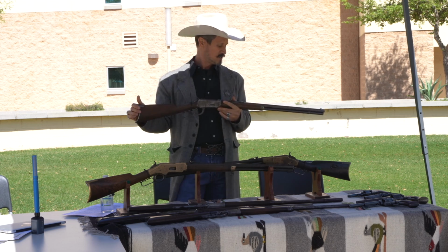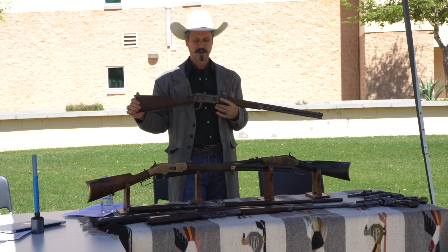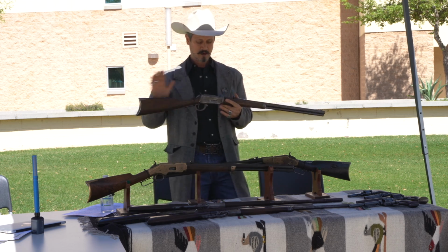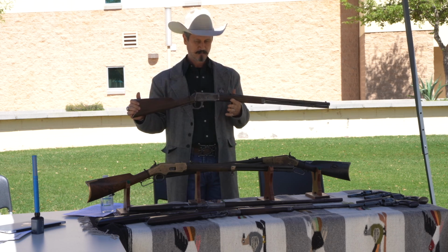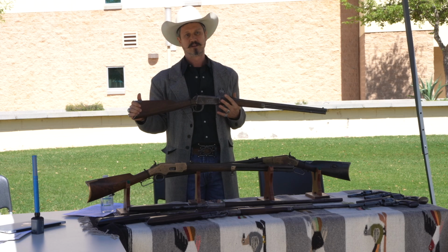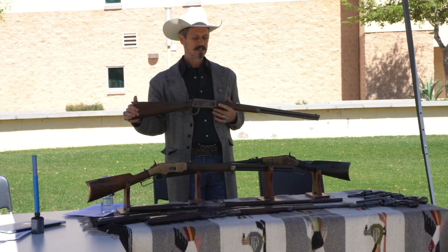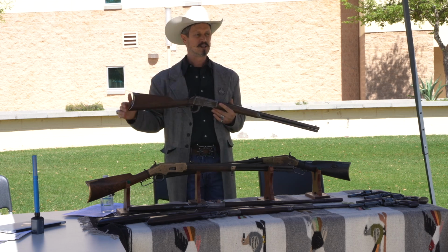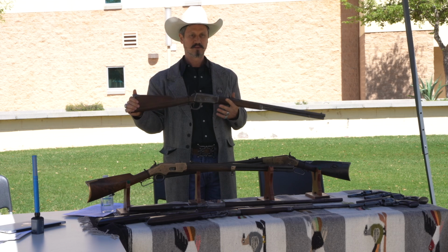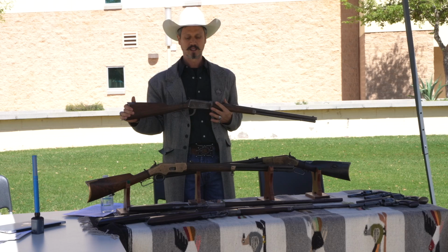Kind of an interesting fact about the Model 94 is only around the first 350,000 Model 94s were actually made in what we consider the Old West period, before the turn of the century. And therefore, the ones made after the turn of the century don't carry as much value as the first 350,000 that are considered a curio or a relic.